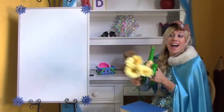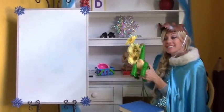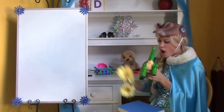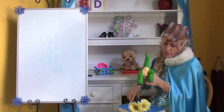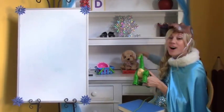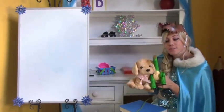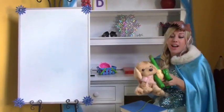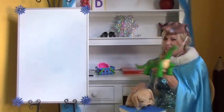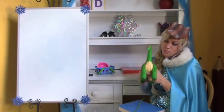He tried dancing with some daisies. Da. He didn't like it much. I don't like dancing with daisies. So let's try a dog. Should we have him try dancing with a dog? So Danny danced with a doggy. Da. He didn't like it much. I don't like dancing with doggies.